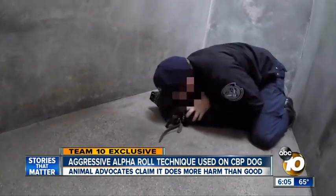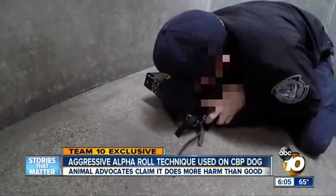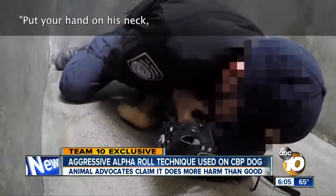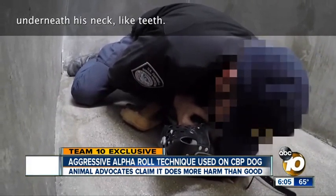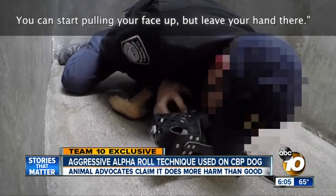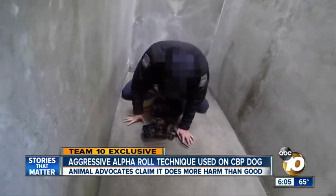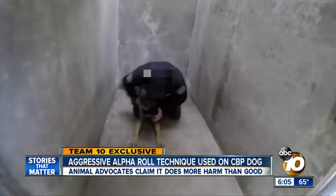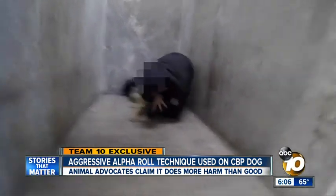You can hear a trainer's voice instructing the handler, who sources say had never done an alpha roll before. With your hand on his neck, underneath his neck, like teeth, you can start pulling your face up, but leave your hand there. Okay. When Roy stops fighting, the handler slowly rises up, but Roy gets up too. The fight is on again. Four minutes later, Roy submits.